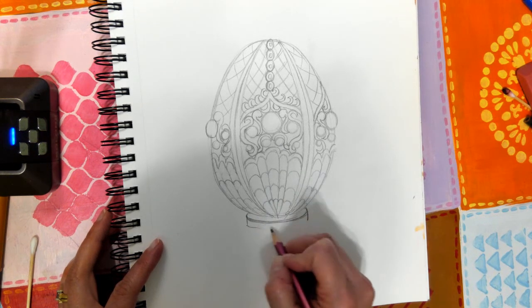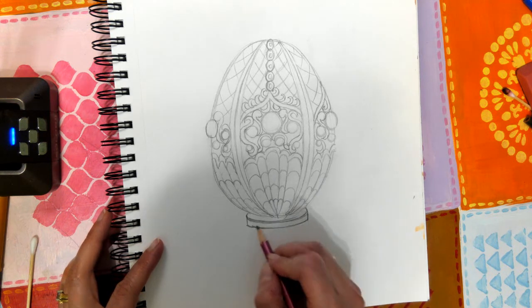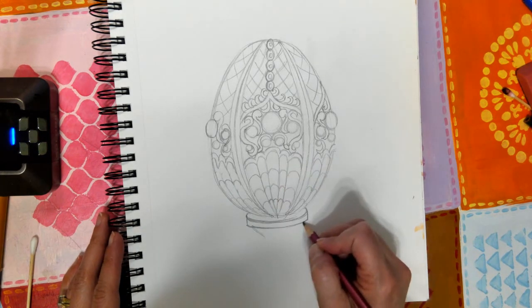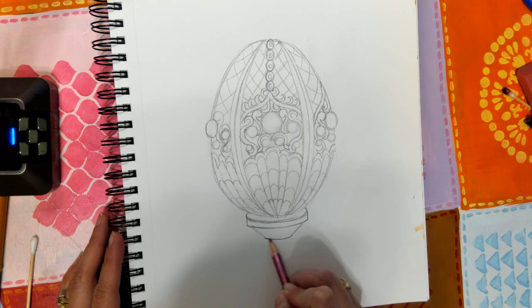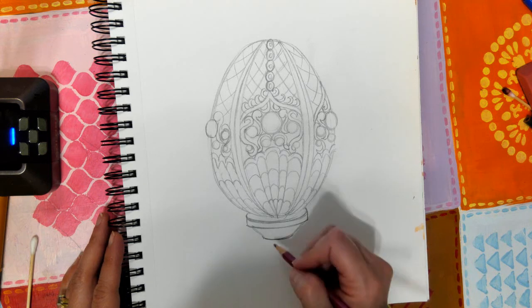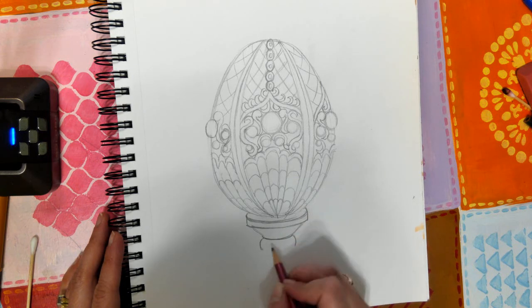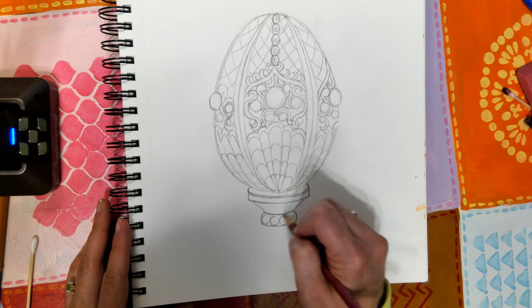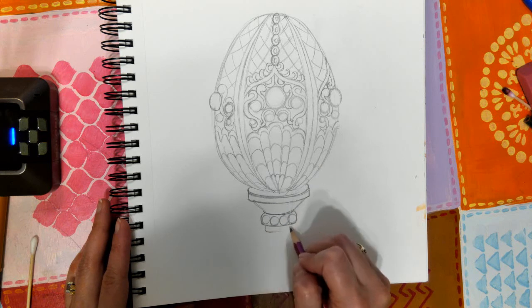So I'm going to make this little pedestal, give it a slight curve there. And I'm going to come in kind of like a trapezoid, and I'm going to give that a slight curve again. Bedazzle it just a little bit. So it's going to come kind of like parentheses. I'm going to give it a curve. We'll put some beads in that. And then I'm going to come down again.